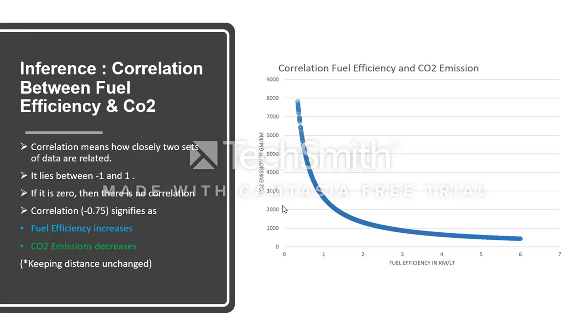The basic correlation, as I was explaining, is an increase in fuel efficiency and a decrease in CO2. Correlation means generally comparing two sets, and it has to lie between -1 and 1. If it is 0, then there is no relation. If the correlation value is -0.75, and I've just given an example here, it means fuel efficiency increases and CO2 decreases, whereas the distance is unchanged, it's not altered.